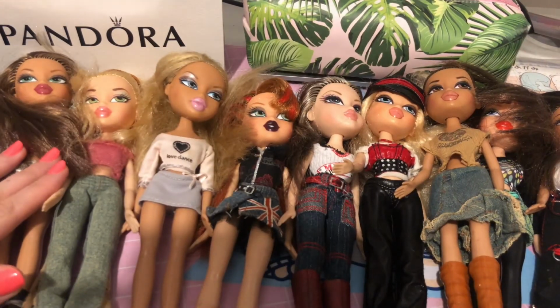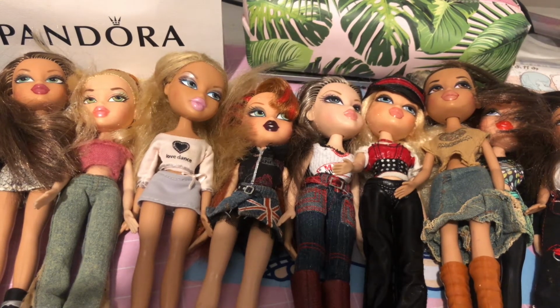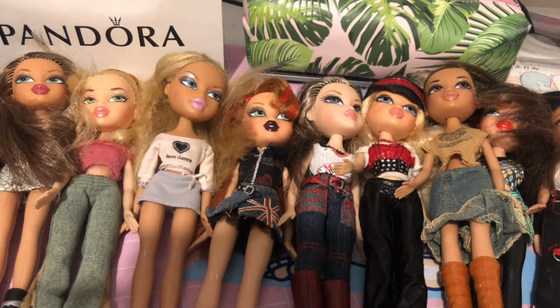So these are all the main Bratz dolls that I have so far. I do have some little Bratz, and I've got some others coming up soon. They're in the post, so they should be arriving in the next couple of days. But I'm going to do a separate haul because no doubt I'm going to have way more to go through, and this video is probably already going to be really long.